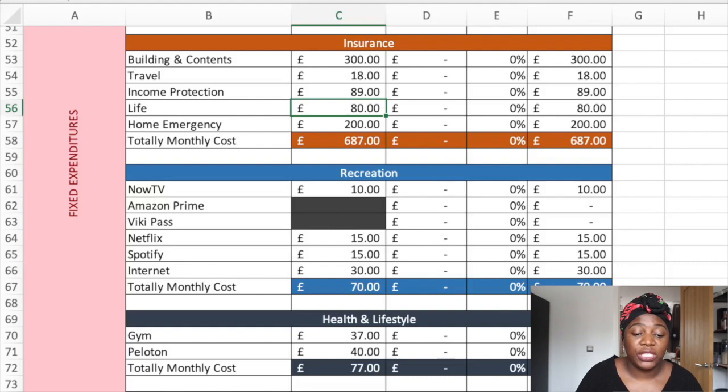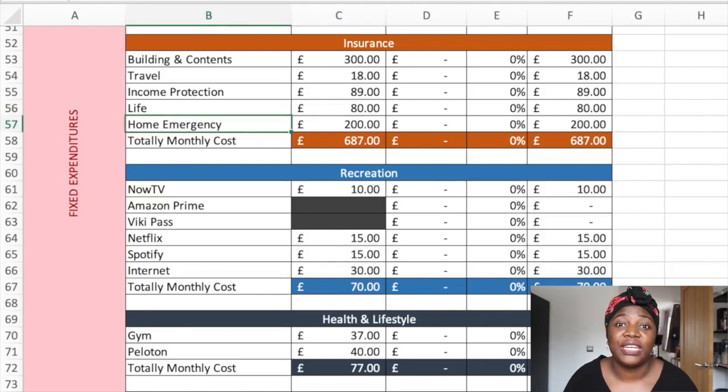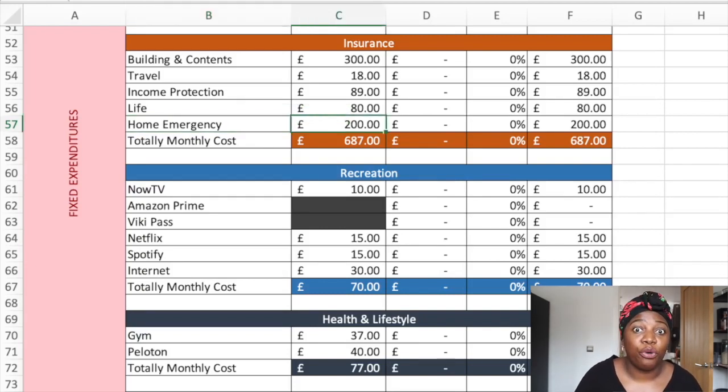Then for home emergency, this is one item that you never see on the list because again it's one that I pay for annually and it's coming due. So I have saved £200 already for this. Whether it will be that amount less, I am not sure, but hopefully it will be less. So this is what I have budgeted. So for insurance, it has jumped from my usual 200-ish pounds that I normally spend a month to over £600, almost £700 is what I am hoping I will spend in the month of March.